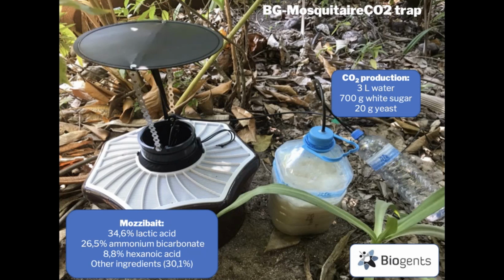The way that I've been using these traps, and I should say I've been mostly working with the Mosquitaire trap, and I think Pook has shown you this morning the different models of the traps that you have out there. So she has been showing you this trap, so I do not spend too much time explaining how it works. But the reason for me to be using this trap in different parts of the world is that I've been using these traps running 24/7.